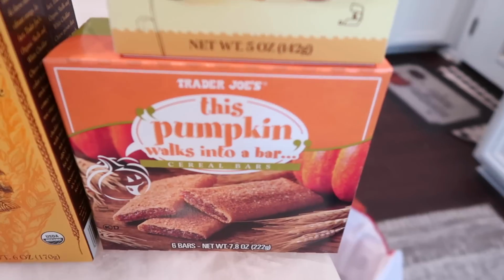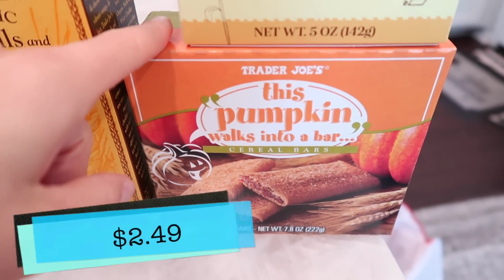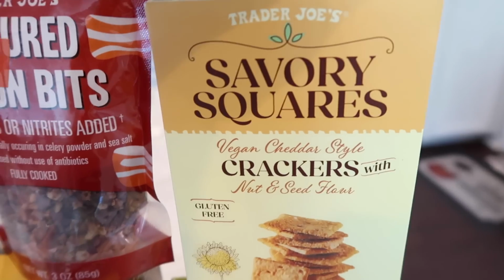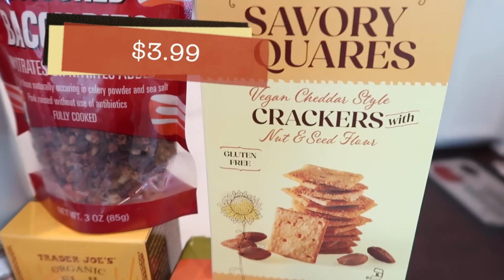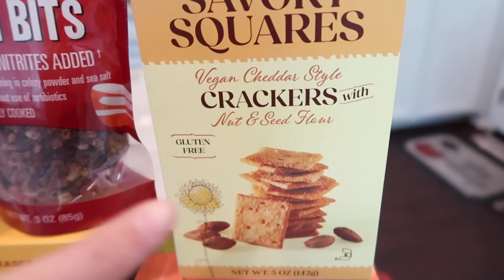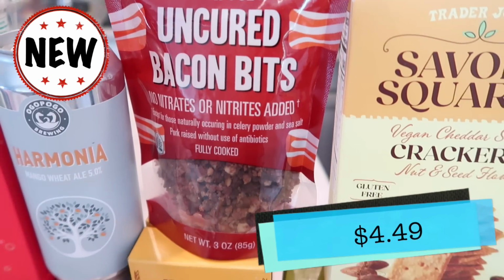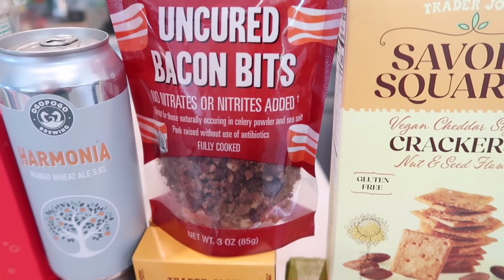It's delicious. Now, I also grabbed Benson some more of the pumpkin bars. He's still loving these. Got more of my favorite savory squares. Still not over those yet. Brand new uncured bacon bits, guys. So exciting. I mean, for those that like bacon.